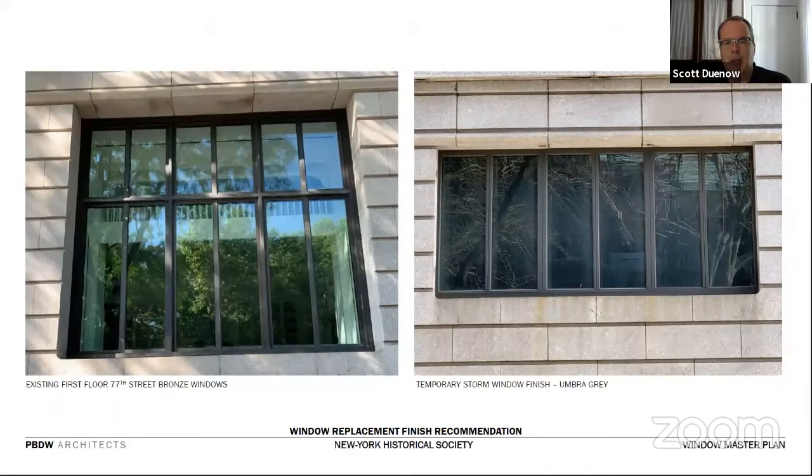I would say that one of the important things is that the windows that we're talking about here, if they're on the first floor, they're behind grills, which minimizes their visibility. There are the 4 of them on Central Park West. The rest of the windows are either 15 feet above the sidewalk on 76th Street and 30 feet above the sidewalk on 77th Street.